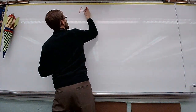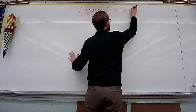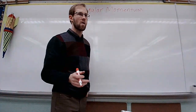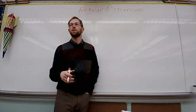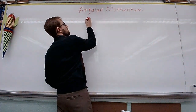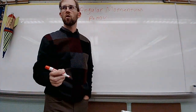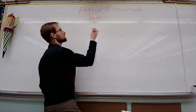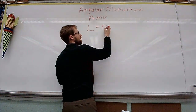So, angular momentum is coming next here. In the same way that we multiply r by our straight line equations in order to get their rotational equivalents, we do the same thing for angular momentum. Remember, momentum is equal to mv. So if I want to do a rotational equivalent of this, what we label it as, for some reason, is capital L. This is angular momentum. And that's equal to radius times regular momentum.